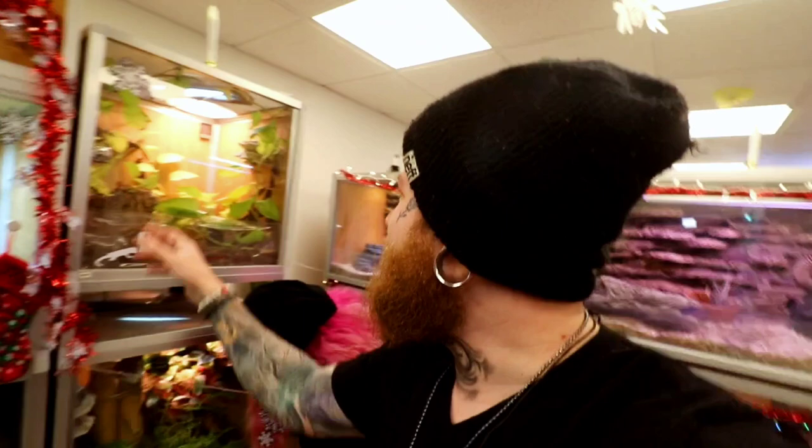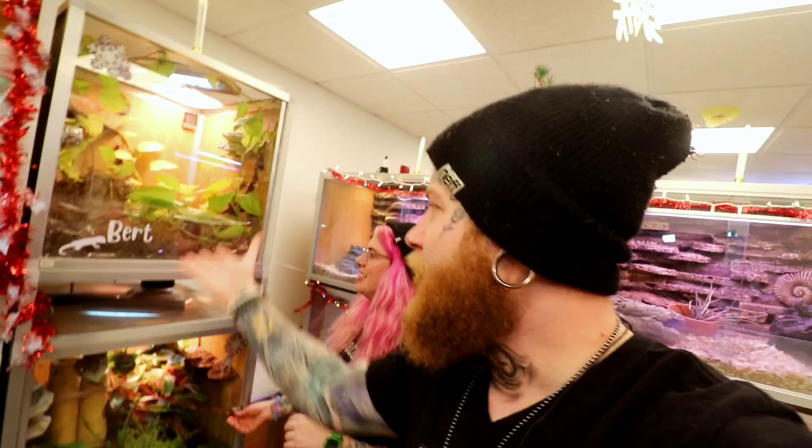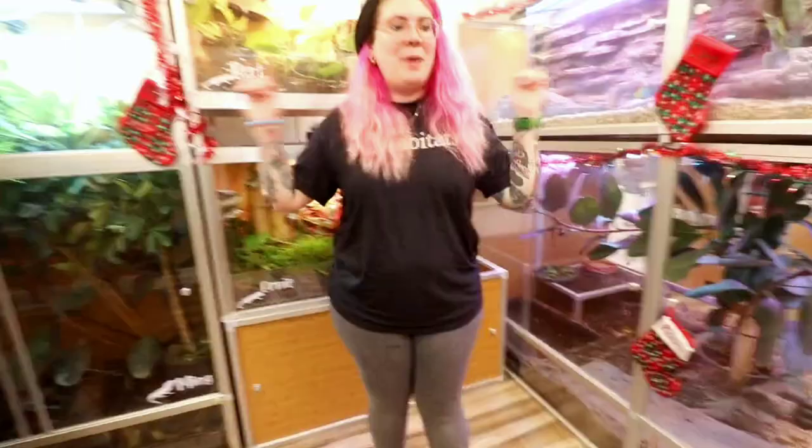But right here, you can see a basking spot of 90 degrees. This crested gecko is thriving. And if you actually look at the temperatures that you'll find in New Caledonia, it does get this hot in an area. It's not just like the 70s all year round.